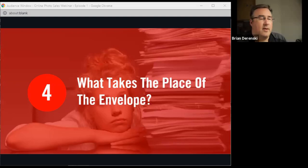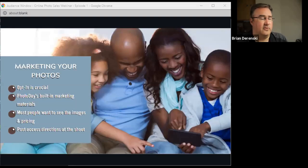Well, with PhotoDay, they've got built into their software in your dashboard a marketing tab. And you go into that marketing tab, and they have already done all of the work for you in terms of all of the pieces that you want to put into place. They've got web templates, banners, posters, social media, pre-done, pre-sized templates. All of this stuff is downloadable. And all you have to do is put in your own code and whatever verbiage you'd like to change, and you can print it out.